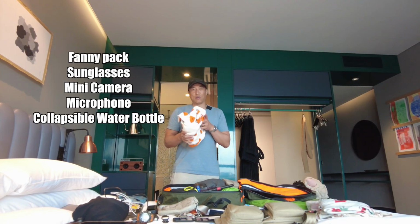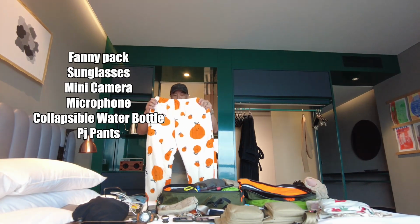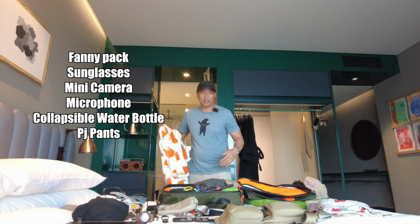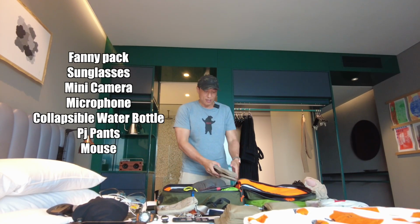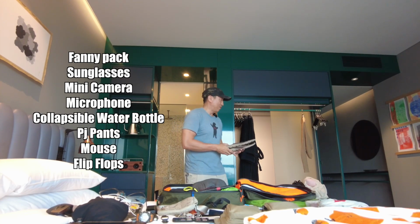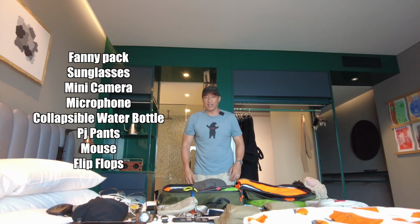Those are those pants that take up so much space. Look at this. A pair of pajamas. I have to use a mouse for work, so here's my mouse, my portable monitor. Some flippy floppies. I've had these for, I don't know, 10 years or so now, but they're still good. Toss them to the side, but some flip flops.